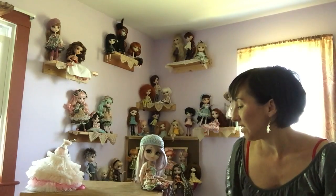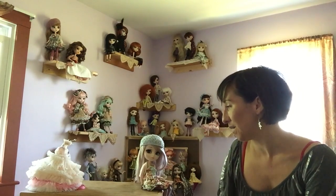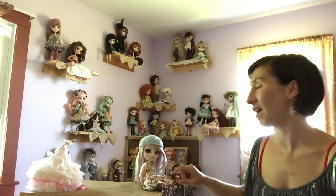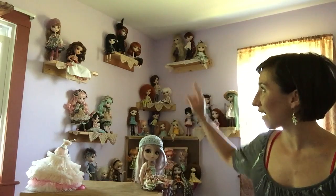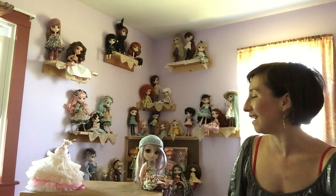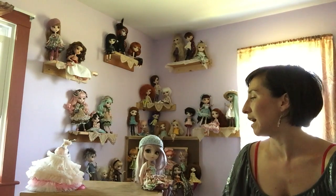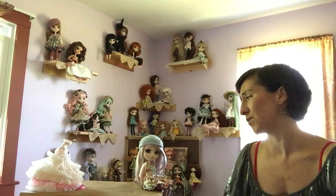Alright, so Pullip Nanette. She's definitely filled the purpose that I got her for. She has been so much fun to customize and to change around. And right now in this pairing, wearing part of the Dujardin stock with Isabella, it's just a completely new chapter in her display, and she's tons of fun to photograph, and just a very sweet character.